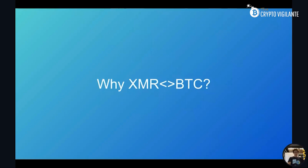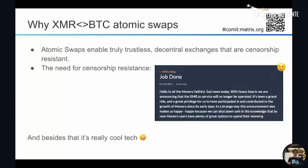So why Monero to Bitcoin swaps? Well, sad news has struck us quite recently that XMR.TO is the next project in a long line of projects being shut down because regulators are making it harder and harder to run services that don't do KYC on trading, especially when it comes to privacy preserving coins like Monero, and Monero being the strongest and most advanced one out there.